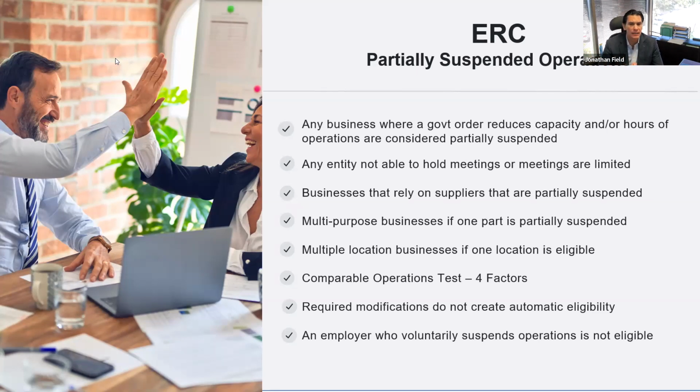And I can go through many examples, or if you have specific questions, I can tell you this. Typically what we do when we're working with our clients is we're taking them through this process. We're looking at any state or local orders that limited capacity because it is highly variable, and then qualifying them based on that information. Now, if it still comes down to you're just really not sure, the IRS in their infinite wisdom put together what they call this comparable operations test. And really they looked at 4 factors.